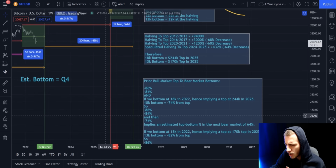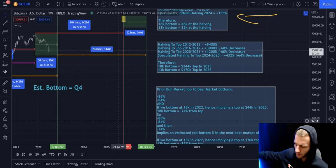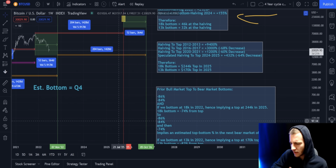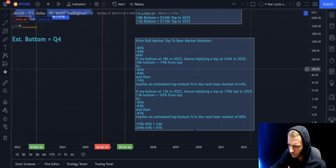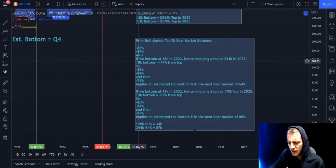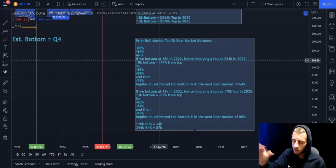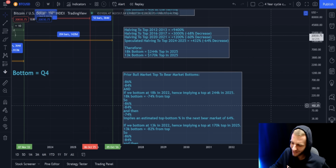So now that we know that if we bottom at 18K in this bear market, we're going to be topping at 244K, and if we bottom at 13K, we're going to be topping at 170K, we can bring that data to light and we can extrapolate it. I'm not going to go through it because it's going to take too long, but essentially going through all of that data and applying the rough estimates of top to bottom data and percentage decrease from that period of time, plus date ranges, we can see that, okay, so this is where it gets confusing.